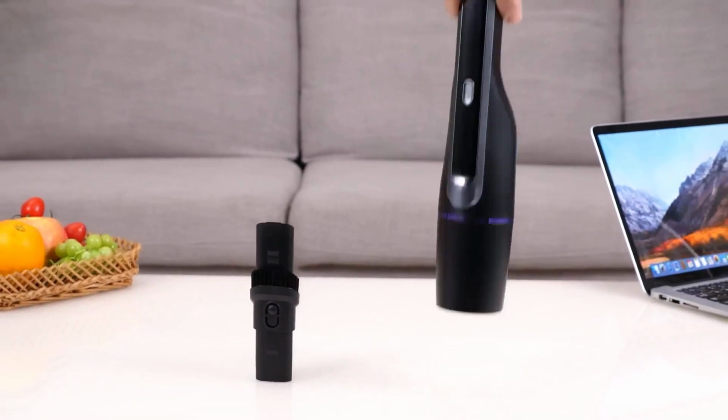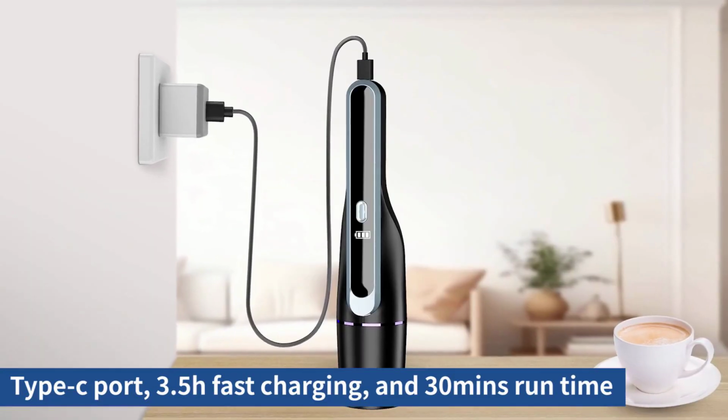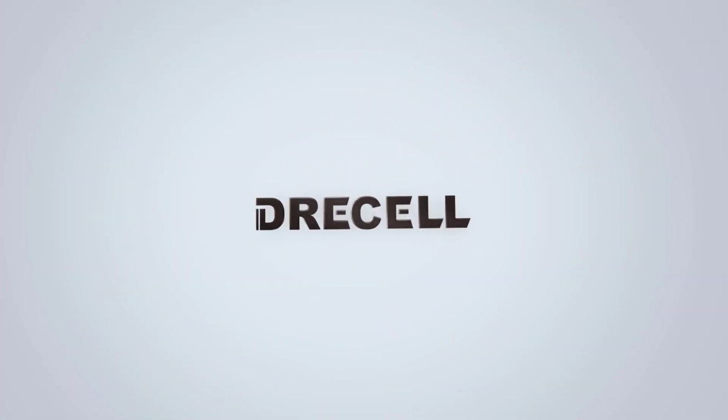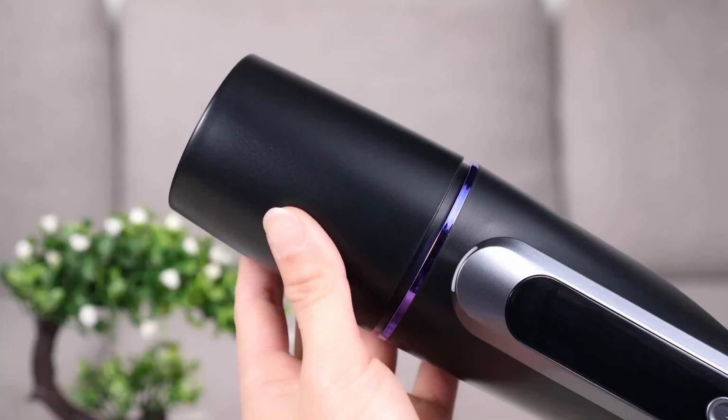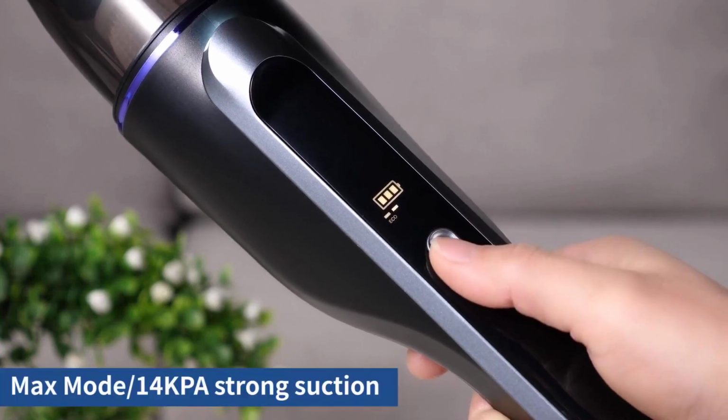For everyday drivers and busy parents, this vacuum strikes an ideal balance between power and portability. If you're tired of lugging around bulky shop vacuums or spending money at car wash vacuum stations, this handheld device is a worthy addition to your car cleaning arsenal.